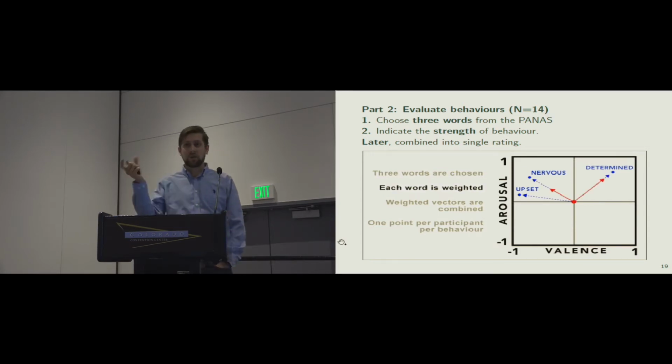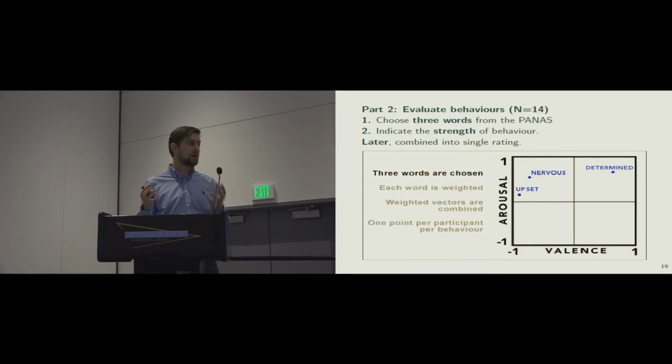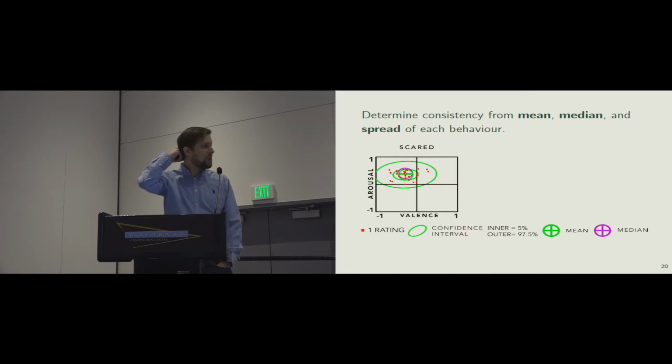And then what we did is that we just sort of combined the different weightings to get a single point on the affect grid. The reason why we did this is that we thought that allowing people to look at 3 different words for the same behavior would get at more of a true representation of what that emotion might be than maybe just a one-off shot, right? Okay, so eventually we create 1 point per participant per behavior, and we're able to aggregate them and do a little bit of analysis, right? And so the important thing was to see how consistently these behaviors were perceived by our participants.